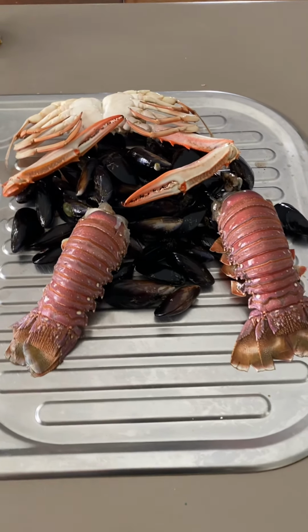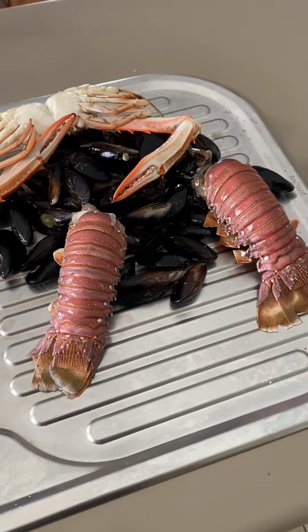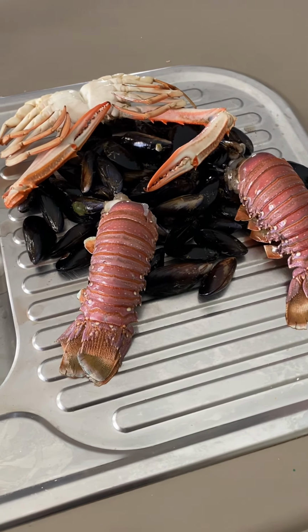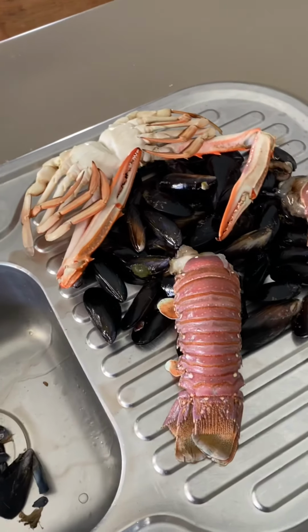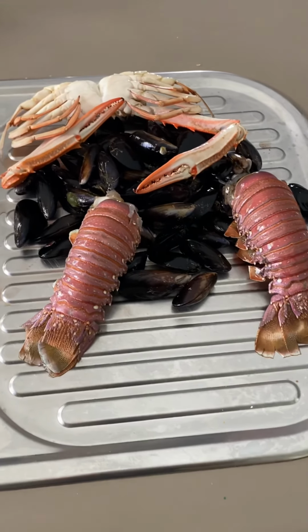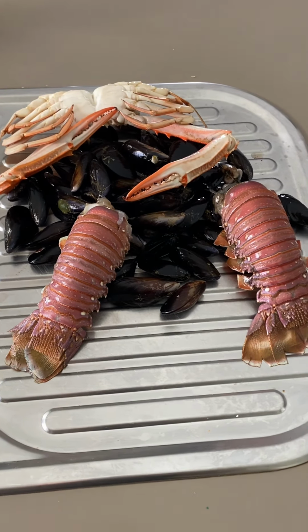So it's Good Friday, which means a bit of seafood. What I've got here is some freshly caught West Australian crayfish, freshly harvested West Australian mussels, and a good sized big Swan River West Australian blue swimmer crab. It's gonna be tonight's dinner. We'll see how we turn it out.